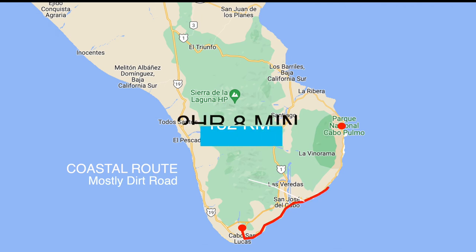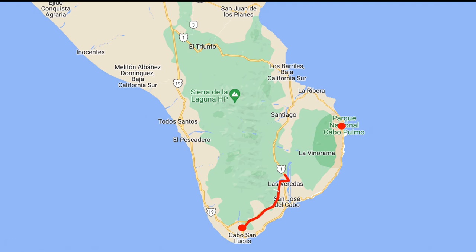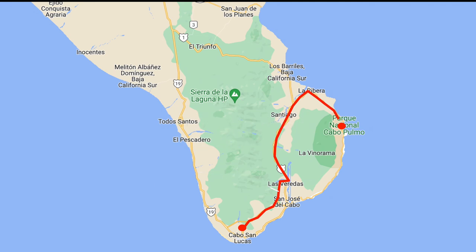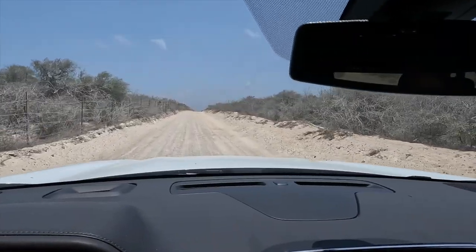What we didn't know was it was mostly dirt road and very slow. So this is the route I should have taken. Although the coastal route was scenic, it just took way too long. The northern route through Santiago had a comfortable drive on good paved roads. These were not the paved roads we enjoyed on the way back.